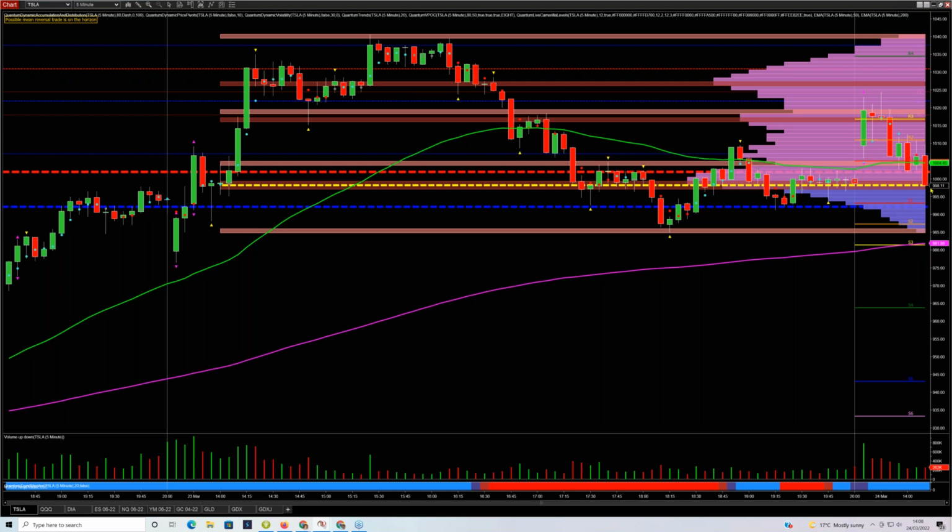This is so interesting. At the moment, it's now coming to test its version of the volume point of control that we see here on the 5-minute chart. The volume point of control is in different regions of the chart depending on the time frame, and we've also got some very strong support here. Where are we? Just over 995.